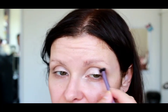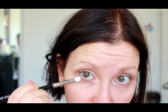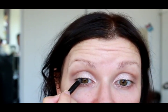So just going back into that original brush and blending out any edges and popping whatever's left on that first crease brush, and just pop it on that outer corner. It's not a very dramatic look, it's very bright-eyed and awake looking. So just going to pop on, this is the Rimmel Scandaleyes Waterproof Kohl Kajal in black. Just put that on my tight line and my waterline.